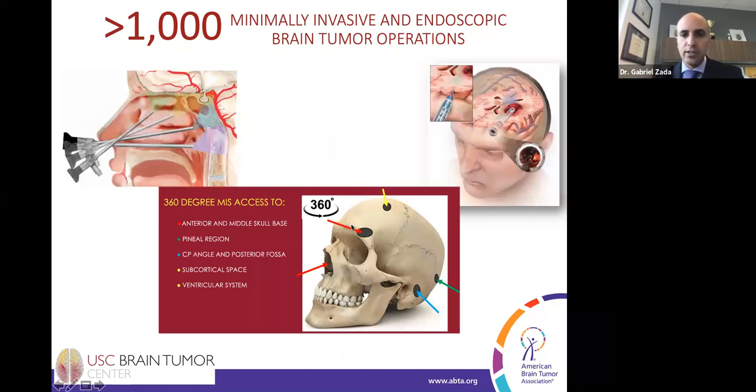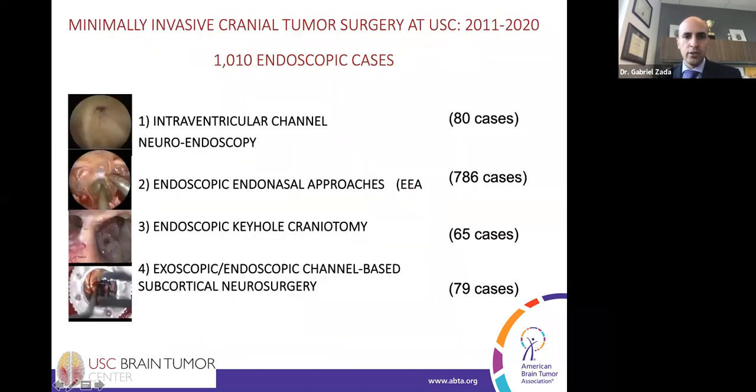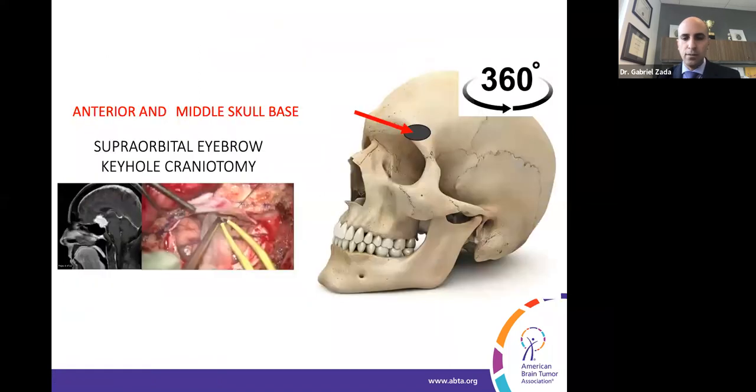So I'm proud to say that here at USC over the last decade, we built out a very experienced service line for minimally invasive skull base and brain tumor surgery, and have done well over 1,000 of these operations. And that just comprises a small subset of brain tumor surgeries that we do, many of which are traditional craniotomies. So just a kind of breakdown of what some of these are, so you can understand the categorization better, and a variety of ways which we use minimally invasive surgery and the endoscope to get to these areas.